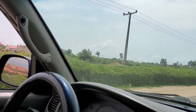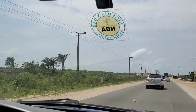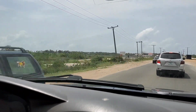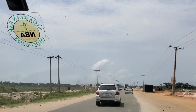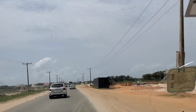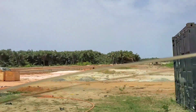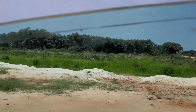So the main estate phase 2 is on the right hand side. Yeah, this is the phase 2. Straight down. If you look straight down, you will see that they are walking every day. If you come here, they are walking every day.